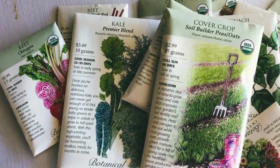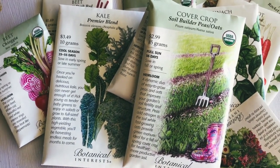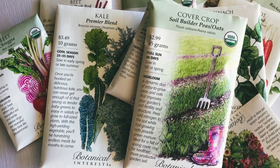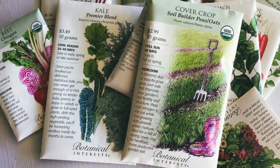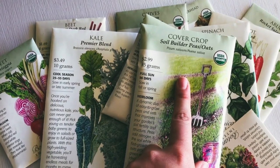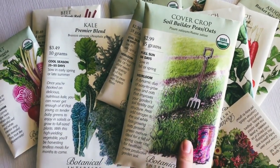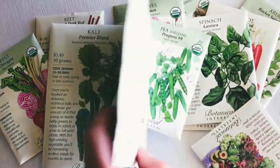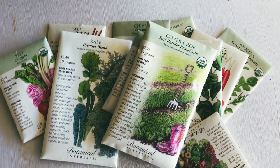And part of our solution to the rabbit problem is going to be building a rabbit tractor, we're pretty sure, to keep them in, and using them to mow our lawn. And so to be able to plant this cover crop, which is peas and oats, it's gonna be really good for them. And we can just plant this and it's gonna make basically a little tiny pasture, which is fantastic.